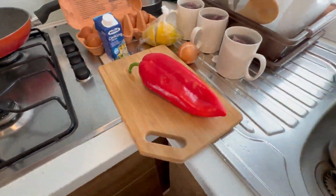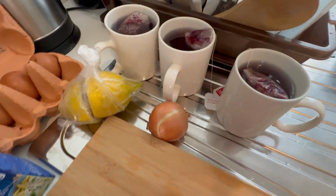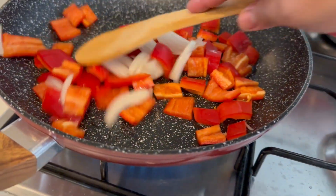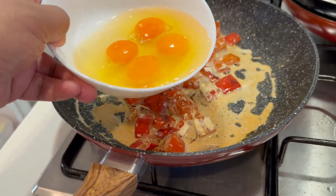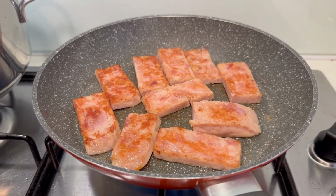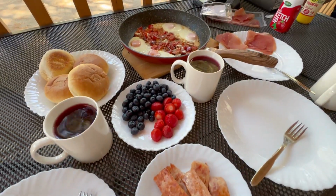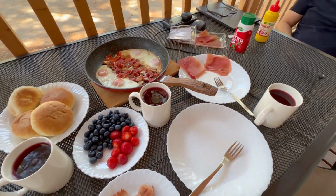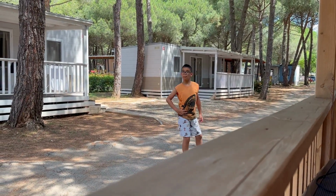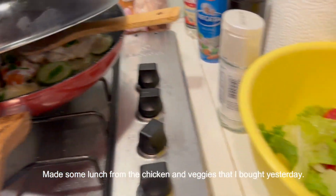We're back at the apartment, so now I'm making our breakfast. I'm gonna have paprika, some eggs, and now I just made a chai. And then I'm gonna cook it, and then we're gonna eat. Breakfast is ready. Broccoli, rice, chicken, and salad.